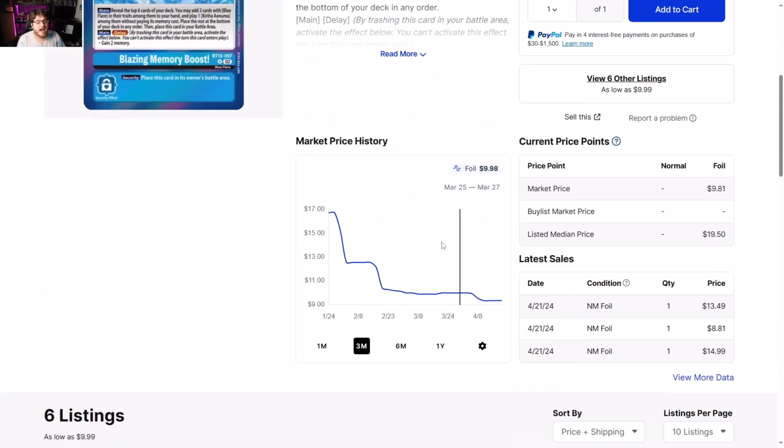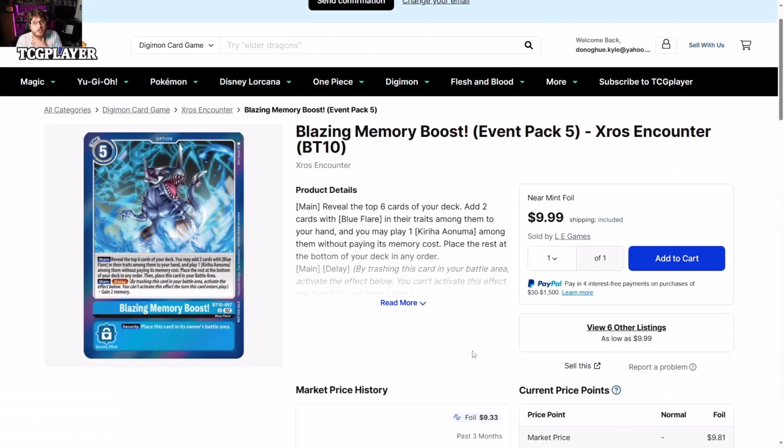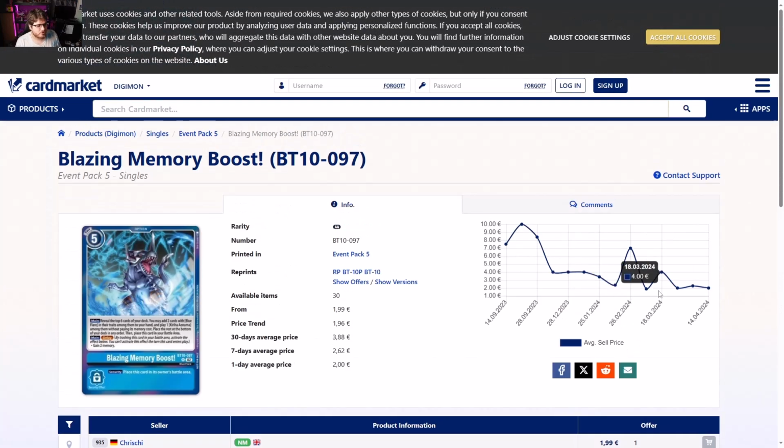Blazing Memory Boost, Event Pack 5. Definitely get your hands on this card, especially since it's in the $9 to $10 range, because I expect this thing to explode. Anything Blue Flare is now, this memory boost is one of the most powerful memory boosts for the game. And just in generalization, the fact that you get to play a tamer and you have to add 2 Blue Flare cards, really important, especially because as long as you add the 2 Digimon, you get to play the tamer for free. If you add the tamer and the Digimon to hand, you don't have another tamer in there, you're not going to be able to play that tamer for free. The fact that it's a memory boost for this set is really important, and especially because you want to have this. Europe side looking like €2, €4, definitely a good pickup.